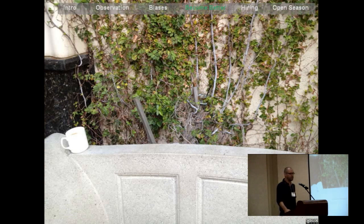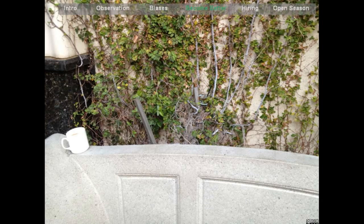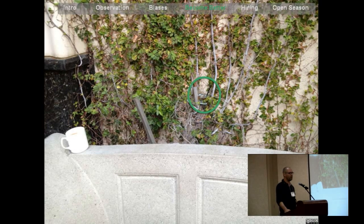This was also in front of the hotel I stayed at before I came here. It's quite interesting. Can you see the cocktail glass? So it's not my coffee cup on the side. It's actually in the vine here. There's a cocktail glass. I stayed in the former hotel for almost a week. It was there all the time, so it wasn't removed. Nobody noticed it because it just melts into the background.